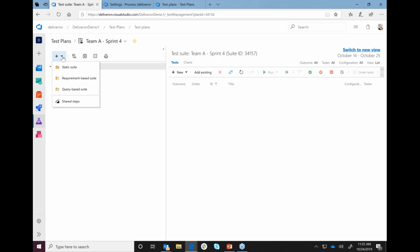A static suite is just a folder that allows you to create some hierarchy if you want to, but you have to manually pull any test case into that suite. There's also the requirements-based test suite. I'll be showing that to you here in 1 minute, but we'll be able to then create a requirements-based test suite, which a suite is a folder, that then ties back to a user story.